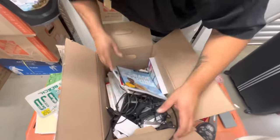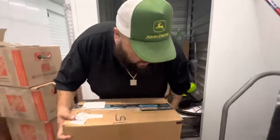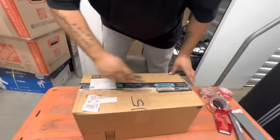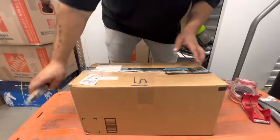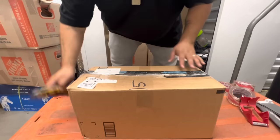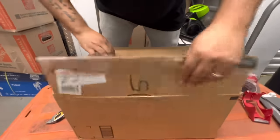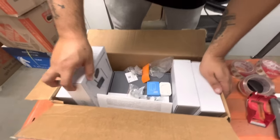Okay. Get it? I do. Sounds like money, huh? Sounds like money, honey. I don't really trust these boxes. I really do feel like these were like over taped or something. But I did hear money. I heard screws. What the heck?